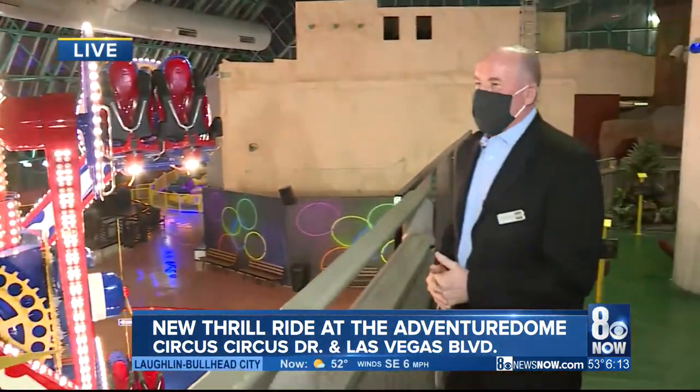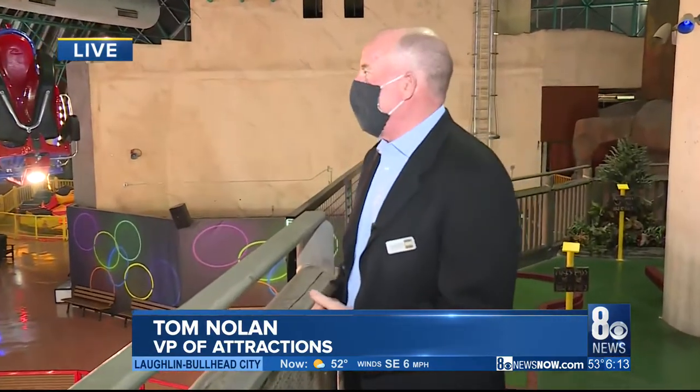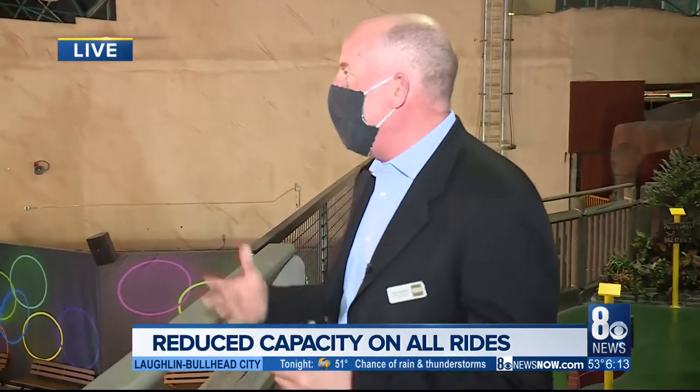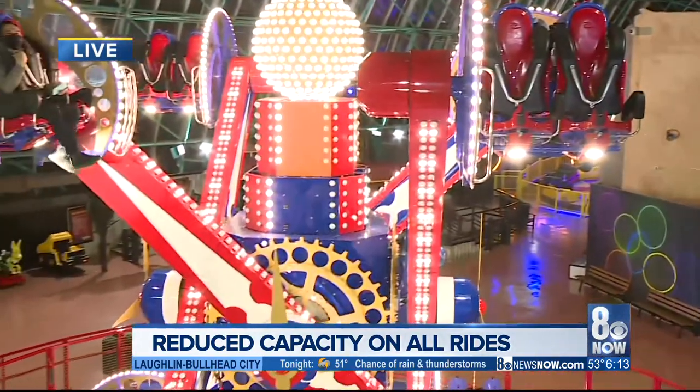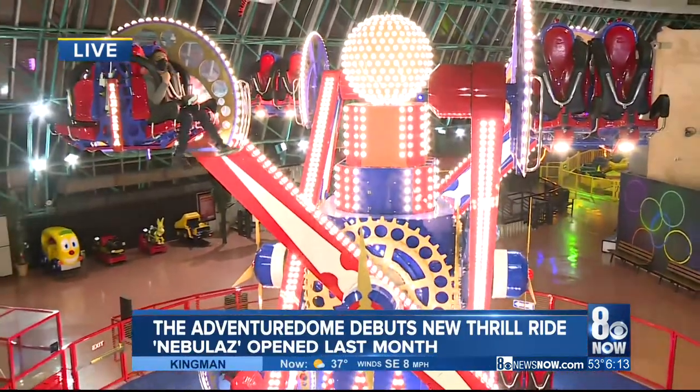We go to an amusement show every year, and we saw this as the centerpiece of the show, and we got excited about it and explained to our owner, Mr. Ruffin, how this would be a perfect mix of our rides and attractions inside the park here, and I think we hit a home run with the NebulaZ.